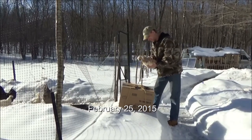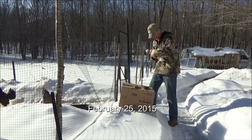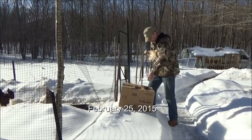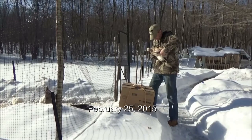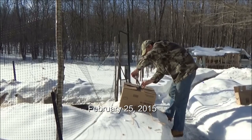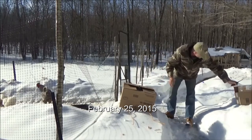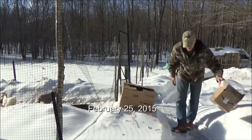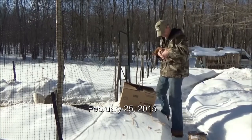Look at that. It's a pretty bird. You're calm now, aren't you? So we got to clip your wings. What we got to do is clip their wings because they're new here, and I can't have them flying away. Remember, path to self-sufficiency, food and income. That's what chickens are, food and income.